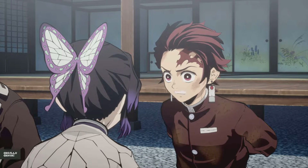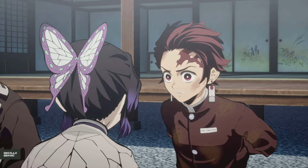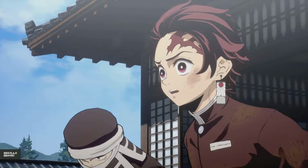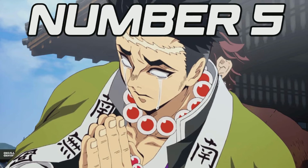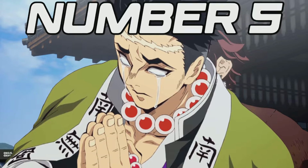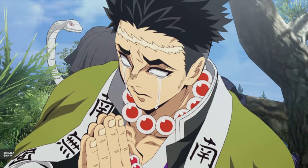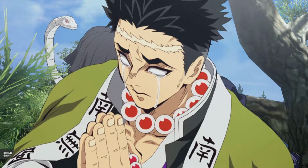Okay, coming in at number 5, from 5 and above, this is where it starts to get like, okay, they really got some drip, they know how to dress, they got style. But yeah, coming in at number 5 is Gyomei, the Stone Hashira, and man, this guy just looks, aside from him being tall, which obviously is not part of his drip, but it does complement it for sure, his massive stature.